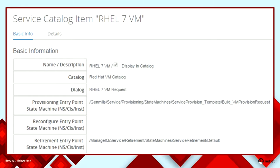And then a retirement entry point. So that's pointing to the default retirement state machine that comes with ManageIQ, and we just customized a few methods in there that allow them to extend retirement as well. So that is kicked off automatically by CloudForms. Once it notices that it's the retirement date for a VM, it'll kick off whatever's in that entry point.